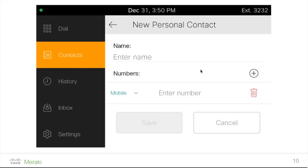So an IT professional doesn't have to come in and worry about managing hundreds of people's directories and personal phone numbers. If you want it, you can just set it on your phone. There's a little plus sign right on the screen. You press it, you see the screen, you enter the numbers, and it's right on your phone.